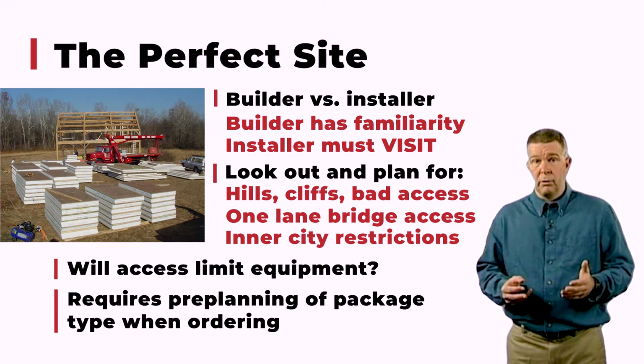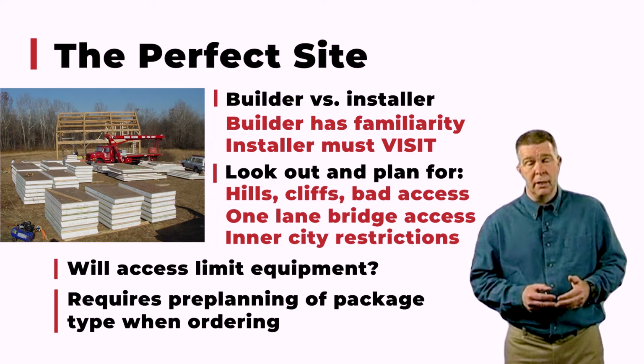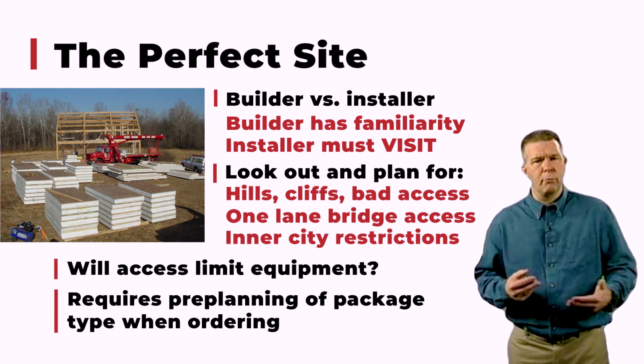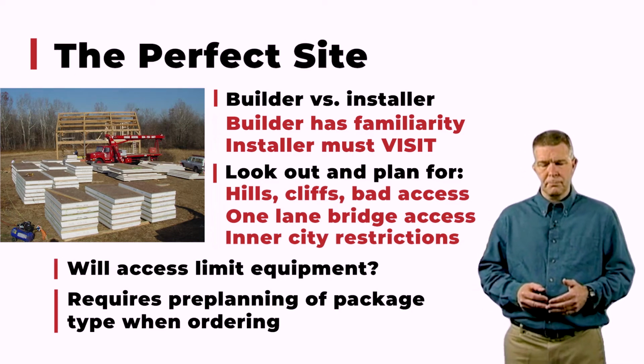And if you're the installer, the worst mistake you can ever make is to quote a job and not go to the site, take a look at it before you give that number. Whereas if you're the builder, you already know what the site looks like, you know what those problems or interferences might be that you're going to encounter during that SIP install.